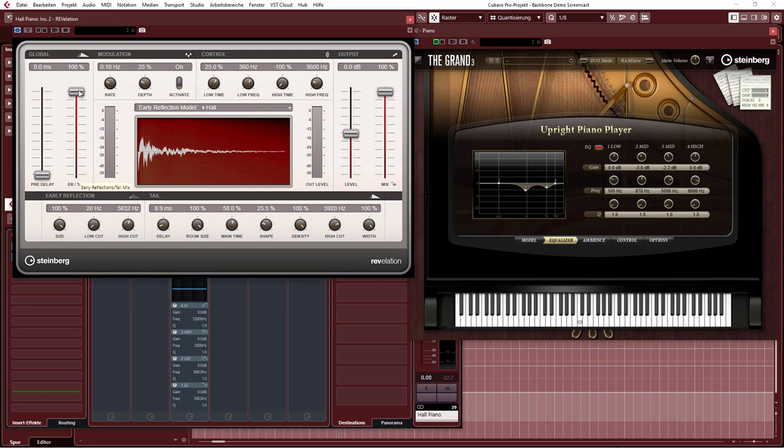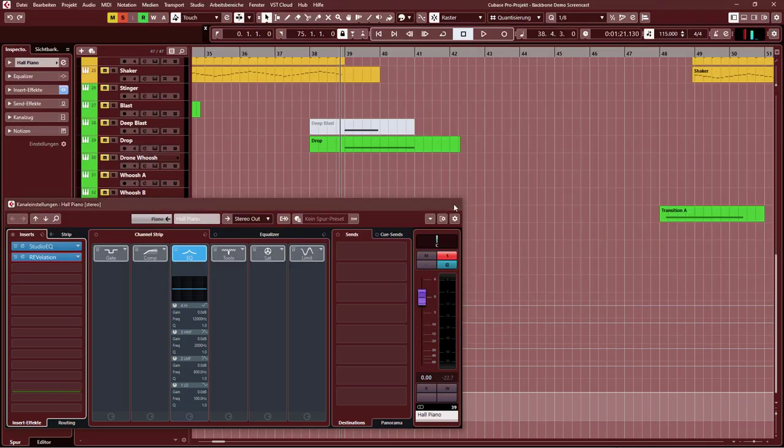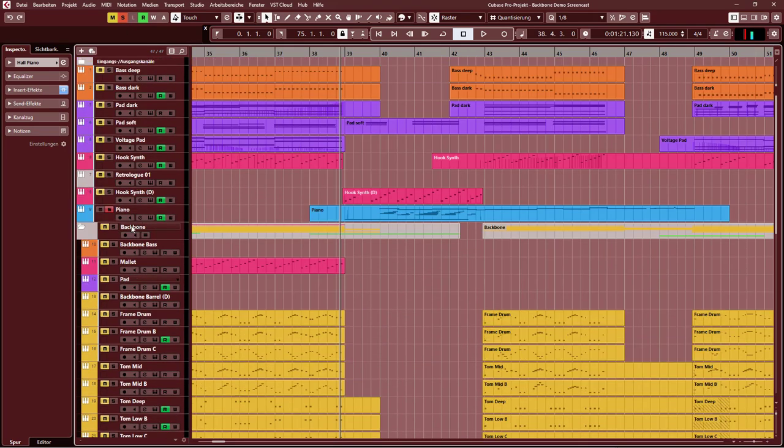Very important, early reflection tail amount here, set up to 100%, because I already have within the player position a little bit of early reflection. So the early reflections are battling. You don't hear that in the first place while just playing the piano, but you hear it in the mix. It doesn't translate so well. That's how I got this really beautiful piano sound here, and it really works very well within the mix.